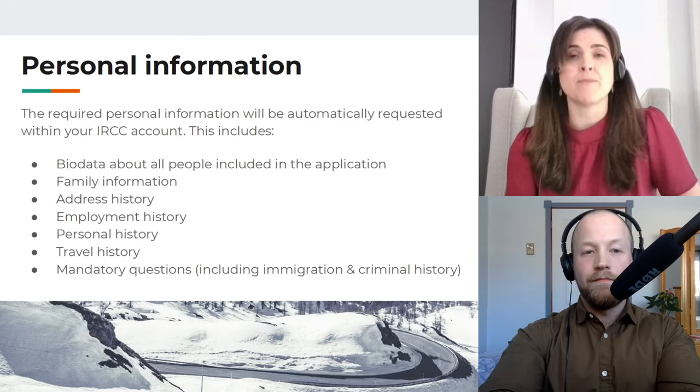Seems like it should be obvious, but the other common mistake we've got in here is: do you meet the requirements at the time you're submitting the application? We talked about this earlier, guys. You have to continue meeting the minimum eligibility criteria when you submit your application. The easiest example for this is your language test results.